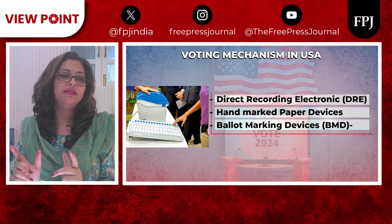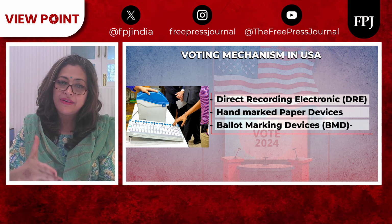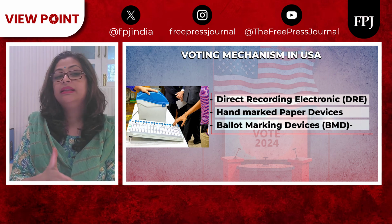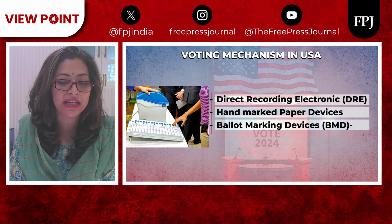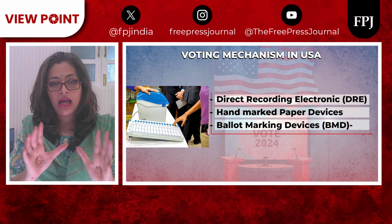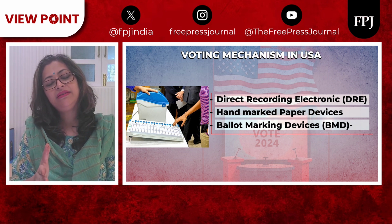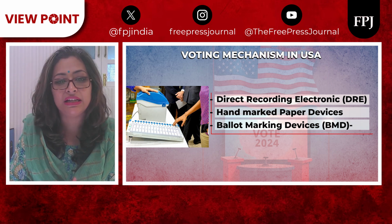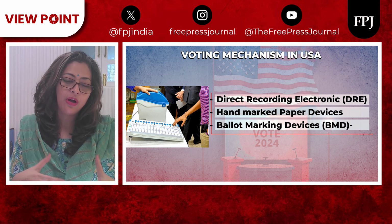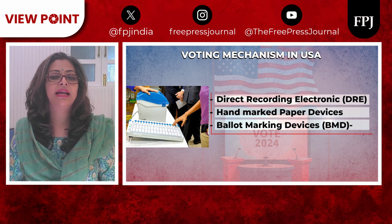As you can see in this graphic, it is direct recording electronic voting, that is DRE. There are hand-marked paper devices, where you actually tick on paper your preferred choice, and then there are ballot marking devices. So these are the three different ways in which voters exercise their franchise.